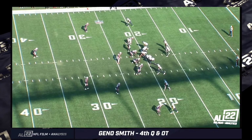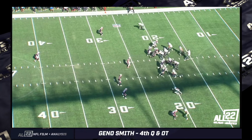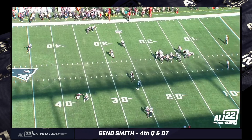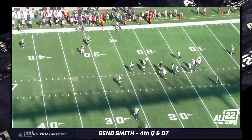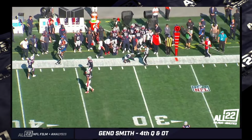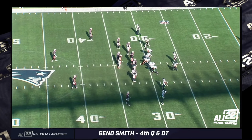It's a backside route from trips. Geno's going there immediately against this 5-1 look. He's read the coverage along with DK. Obviously, Christian Gonzalez is inside leverage and off, so he's just stopping the route, and Geno's thrown it just ever so slightly towards the sideline, such that it's away from the defender. Christian Gonzalez can't make a break on the ball to possibly get a pass defensed.